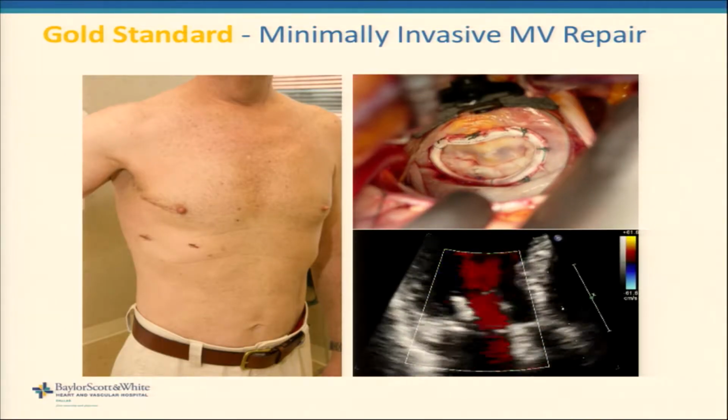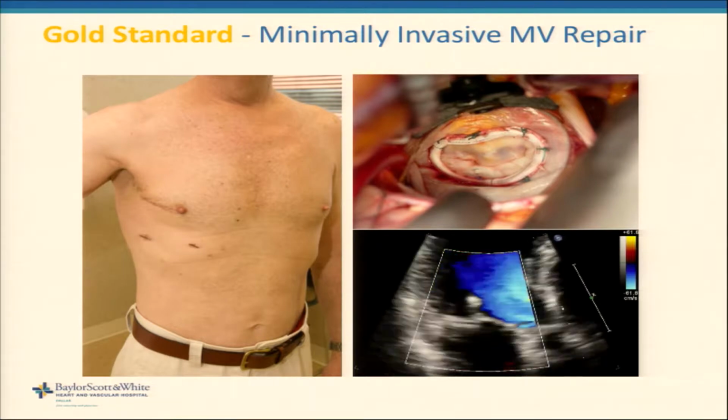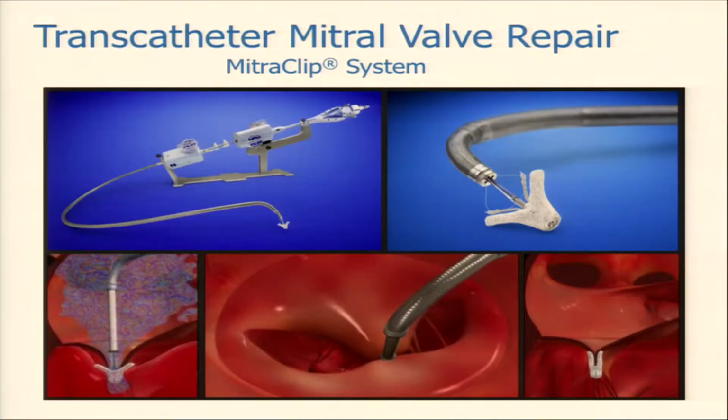I already showed you this about surgical repair. I keep hitting that at every talk I give because I don't want people thinking you can bypass this and do a percutaneous approach. This is curative for the patient. It's the gold standard. So what about clip?